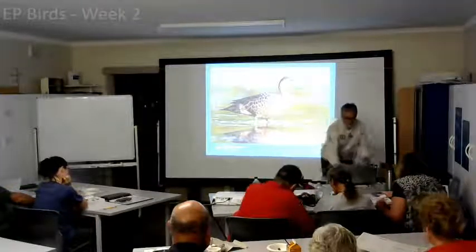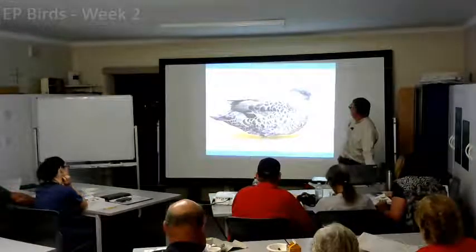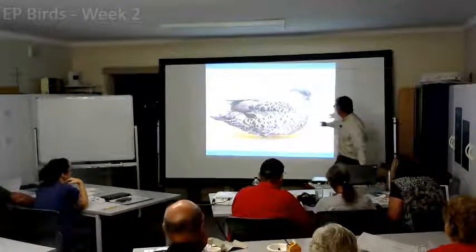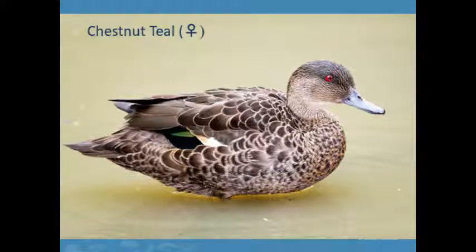So there's your grey teal. That's your chestnut teal. Notice it's much darker through there. It's still got the contrast, but this is dirtier. You won't always see that. That can often be covered up with feathers. So there's your female chestnut teal. If you put them side by side, it's that contrast that we're really after.